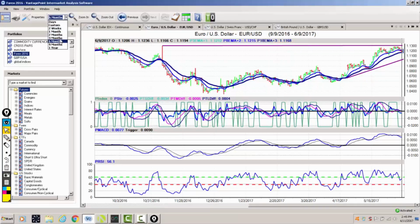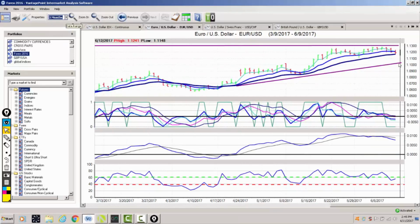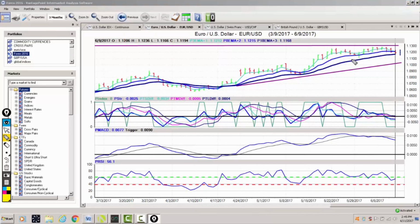So when we look at this a little bit closer, we're going to bring this in, zoom our VantagePoint charts in so we can see this a little bit better. Once again, we can assess that we're sitting right on that critical VantagePoint 18-day predicted moving average. So it pretty much is a make or break area at this 111.68. If we get a sustained break of this area, then we're going to see the euro go lower.